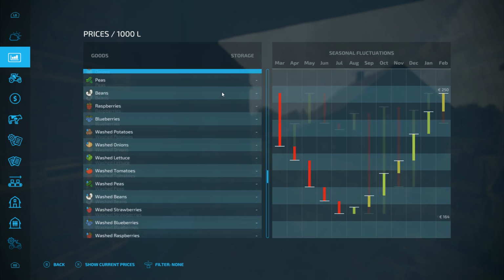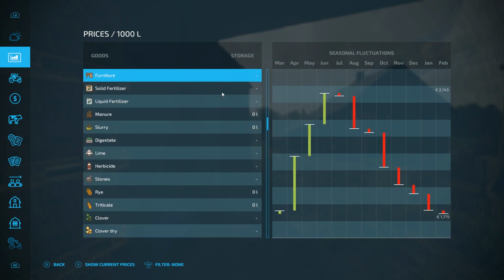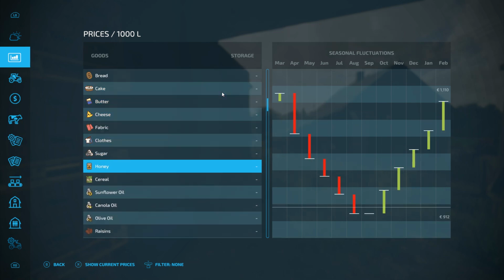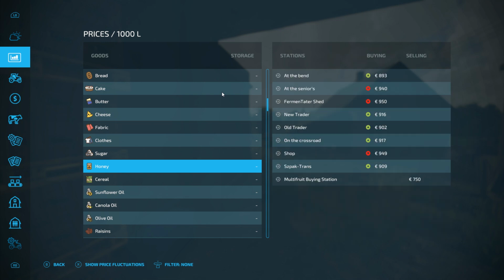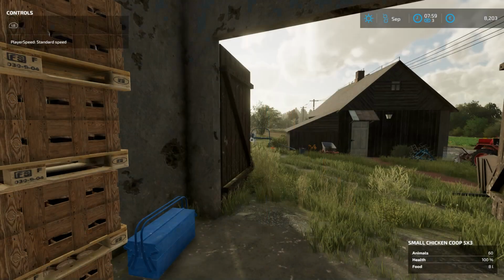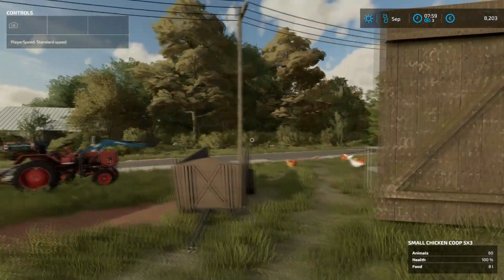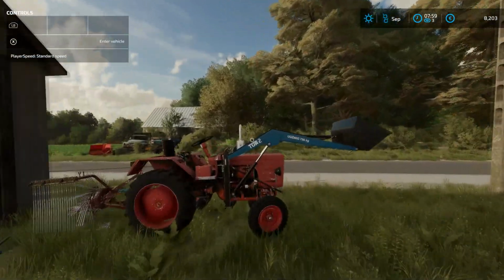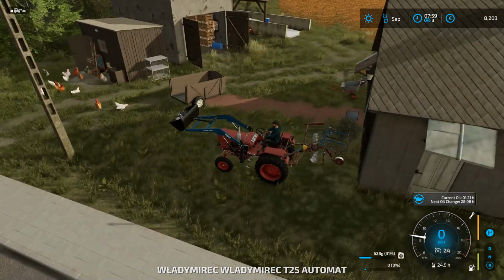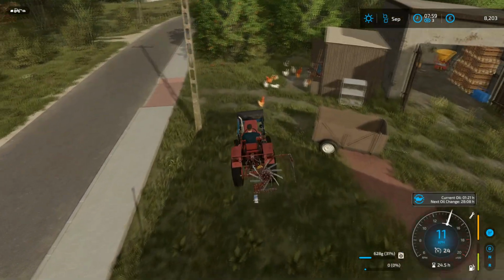I'll go up and find it again. So I think it was later in the year that the honey was good. Honey, there you are, honey. Yeah, February. So right now it's in the 900 range. Yeah, so we are going to not sell that yet. Some of that we might actually use in our production, which is something else we need to check on later today. So we've got a lot of stuff going on. It's got quite frantic all of a sudden here, he says, reversing into the house.